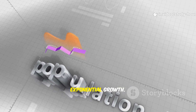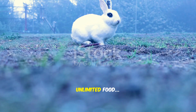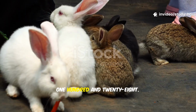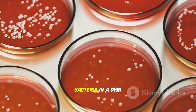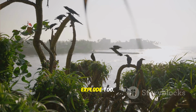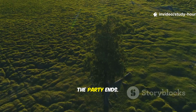Now, time for exponential growth. Chapter 2. Imagine you put 2 rabbits in a perfect paradise. Unlimited food, no predators, no disease, endless clover. What happens next? 2, 8, 32, 128. Their population explodes. Exponential growth. On a graph, it makes a J-shaped curve. Bacteria in a dish can do this for a while. A newcomer species on an island may explode too, but eventually reality bites. Food runs out, nesting sites fill, waste piles up, the party ends.